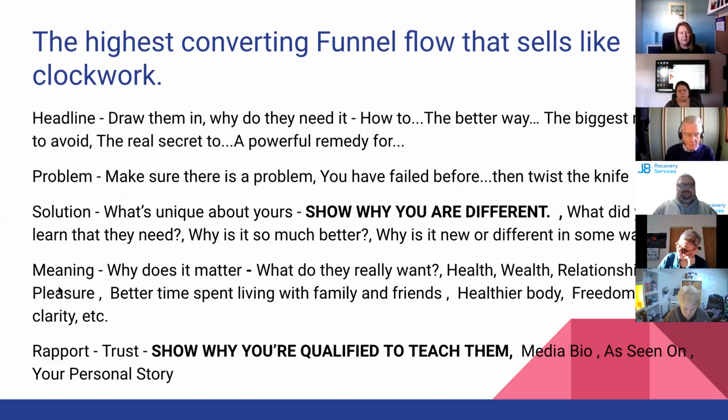We always talk about the fundamentals of meaning. So why does it matter? This is really important because you want to get in the head of the person you're selling to. Why does it matter to them? Why do they really want it? Is it because they want better health, better wealth, better relationships? They want to spend more time with their family and friends? They want a healthier body? They want freedom, energy, clarity? What is the meaning behind it? Why is it going to make a difference to them?